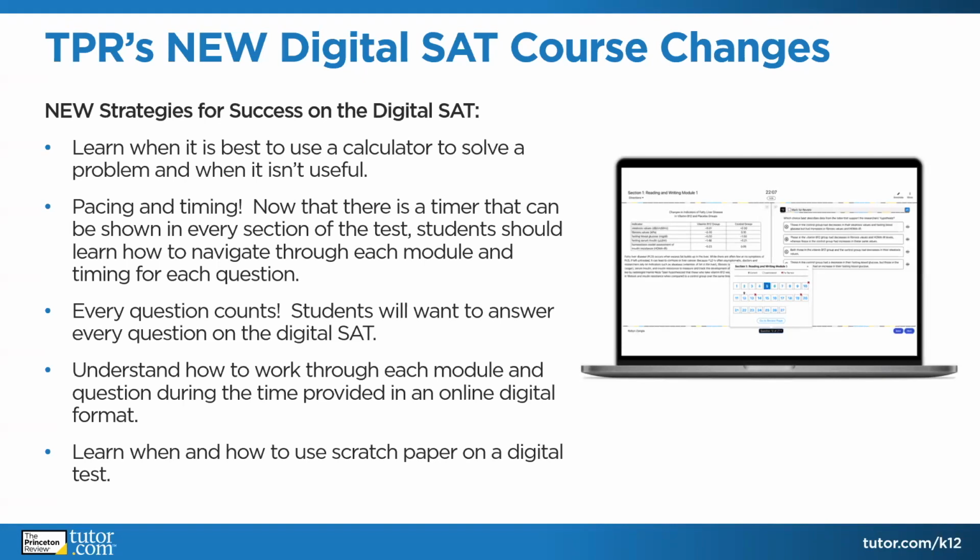Students in Princeton Review courses will become familiar with the new format of the test and will learn how to work through each module, including new features in the digital SAT, like the ability to flag questions for review if you have time, to make notes on your test, and to mark out choices to eliminate wrong answers directly on the screen. Even though the test is digital, students will be provided with scratch paper when they take the test. At the Princeton Review, we make sure that our students even learn how to use their scratch paper effectively.